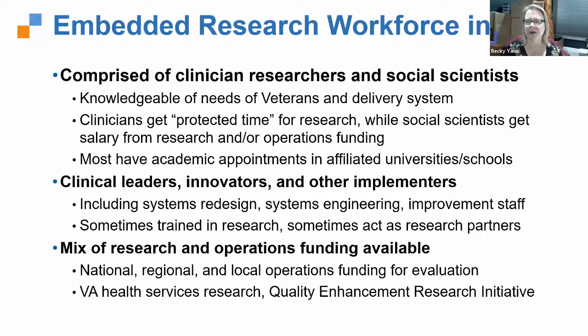So I thought I'd better tackle embedded research in terms of a workforce in VA to begin with. And it sounds like it represents many of you that are on the call today. Our embedded research workforce is comprised of clinician researchers and social scientists. The difference in embeddedness is really that these are folks who are employed by the healthcare system. We have academic appointments, but we become knowledgeable of the needs of veterans as our patients and of the delivery system. And our clinicians get protected time.